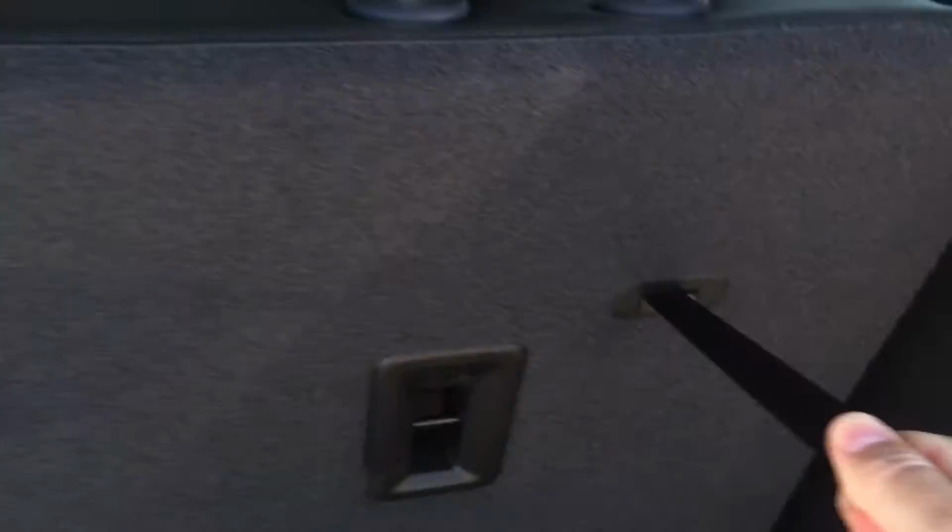If you want a little bit more of a look, what we're going to do is grab this tether strap here, and we're going to move this third row seating down. Look how easy that is. All you need to do, once again, is grab that tether strap, and that third row seating is going to collapse down nice and flat. And you got some more cargo space here on either side.